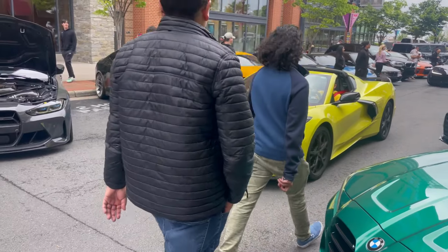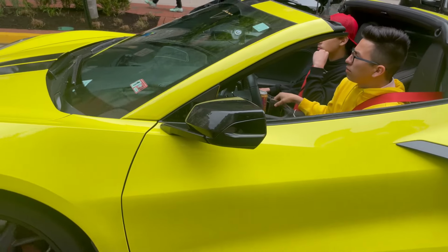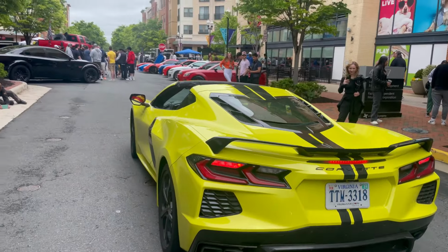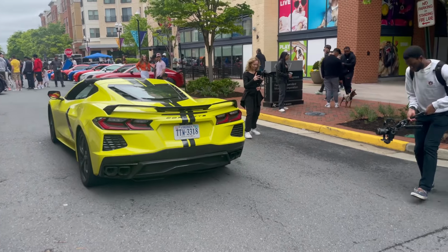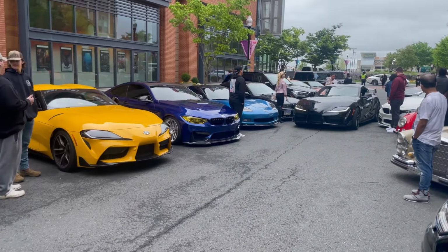Another C8, this one in the Accelerate yellow, with black racing stripes, the Trident wheels. It is 1LT, but it's still pretty nice. 2023 model. More Supras. Very tight and narrow to get through here.